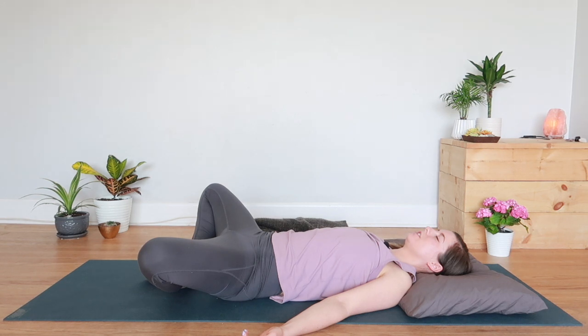And as you're here, checking back in on that jaw. We're often clenching it and we don't realize. So if that's the case, loosen it up again. Relax your facial muscles. Make your shoulders and your head heavier. And just allow everything to drop.